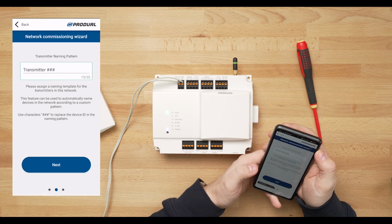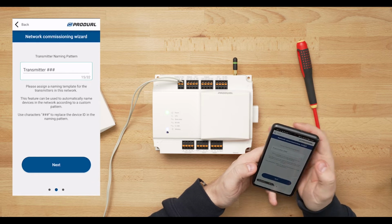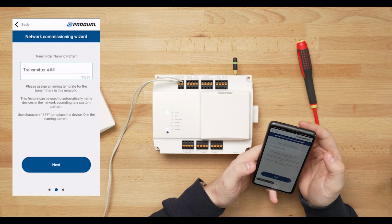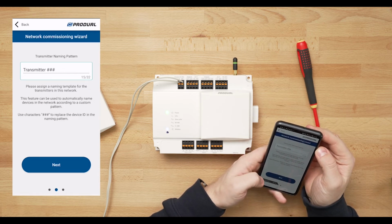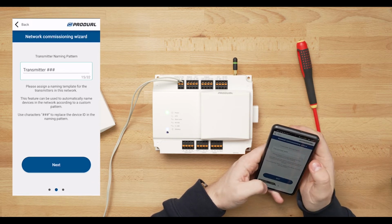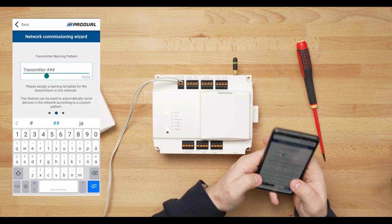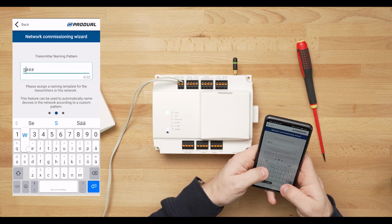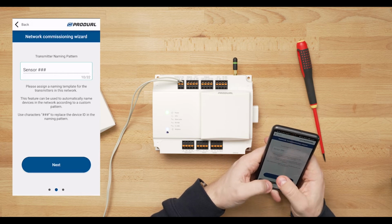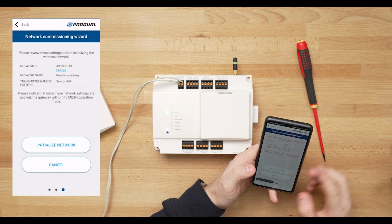Here it will show me the transmitter naming pattern. How it works is that all the transmitters we are installing on the network will get this name, transmitter, and three hashtags showing the ID. So let's say the first transmitter will get ID 1 and it will automatically get the name transmitter 1. This can be freely edited, so if we want to use, for example, sensor, in this case all the transmitters will automatically be named sensor 1, 2 and 3 and so on. When we are happy with this, we select next.